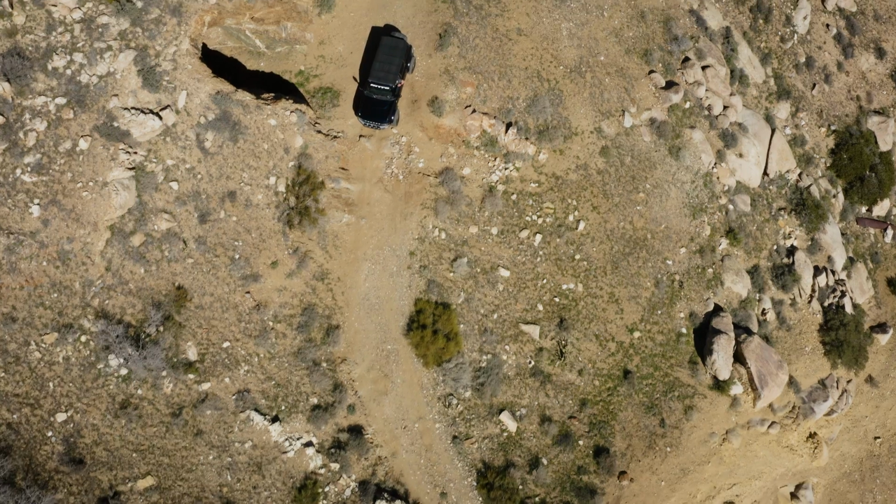Tell him to watch that rock over here on the side, back tire. And watch the rock, Chuck, on your back tire there.